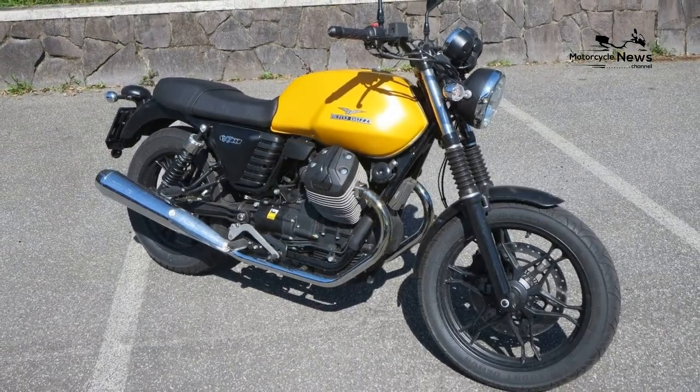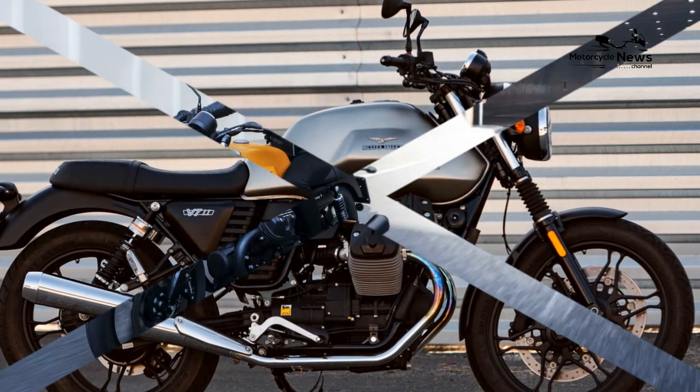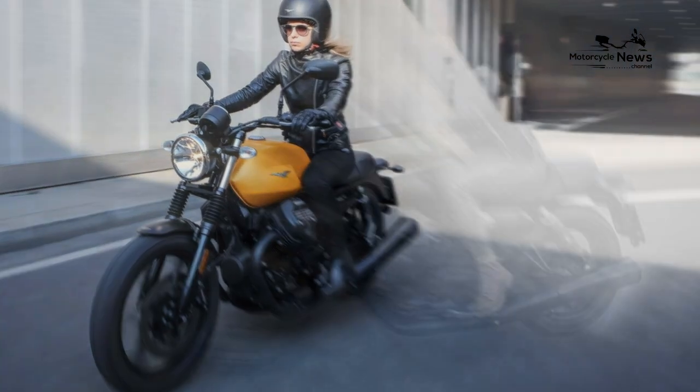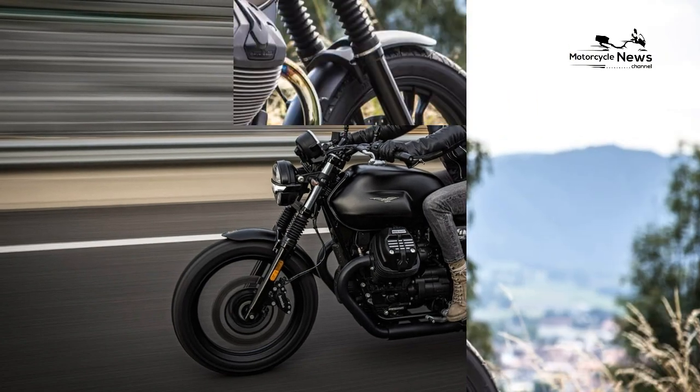It's a joy to twist the throttle and feel the torque reaction from the shaft drive gently rocking the bike to the right. There are vibrations, but that's what you get with an air-cooled transverse V-twin and is part of the fun. Reliability and build quality.